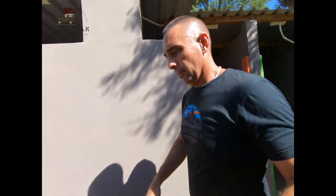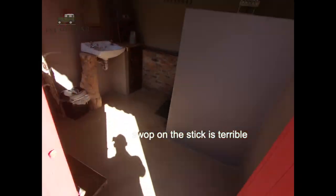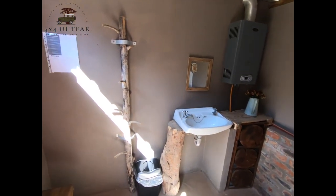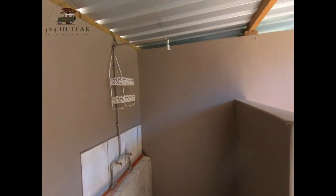So, very short review. Wonderful owners. Take it inside quickly. There's all the requirements for COVID. And a wonderful shower. It's fantastic.